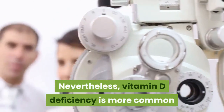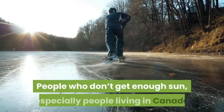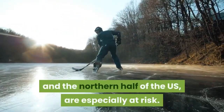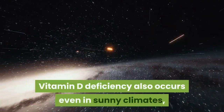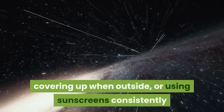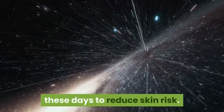Nevertheless, vitamin D deficiency is more common than you might expect. People who don't get enough sun, especially people living in Canada and the northern half of the US, are especially at risk. Vitamin D deficiency also occurs even in sunny climates, possibly because people are staying indoors more, covering up when outside, or using sunscreens consistently these days to reduce skin cancer risk.